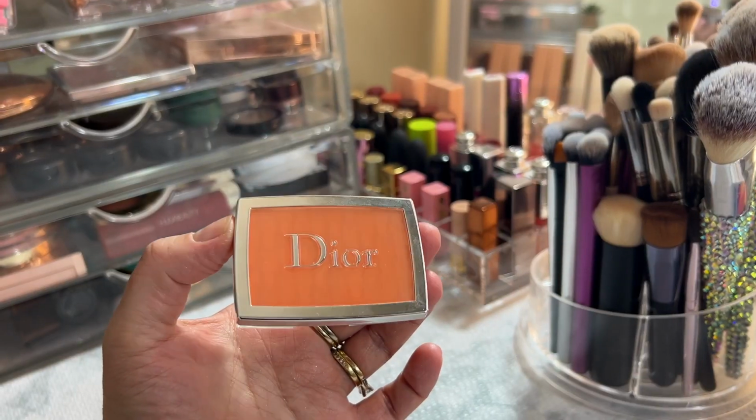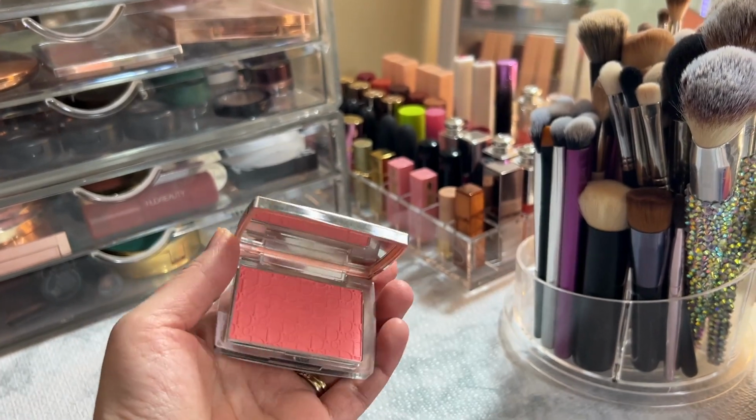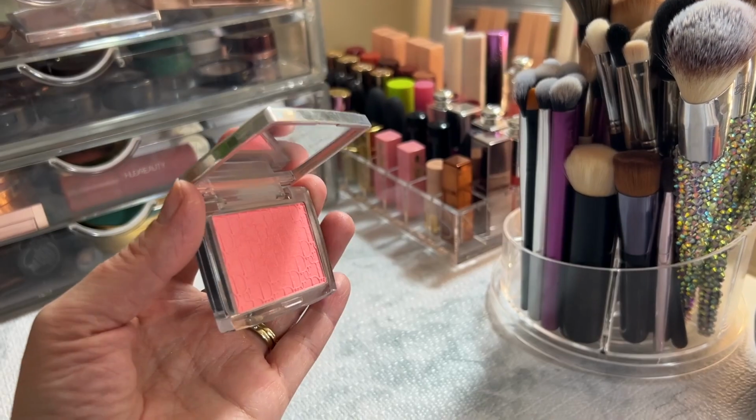So let's grab whatever's left on my hand. It's so pretty. I don't even know. Should I go in with my Dior yet? Let's go in with the Dior too to set this cream. So this is the Dior Backstage blush in the shade Coral.